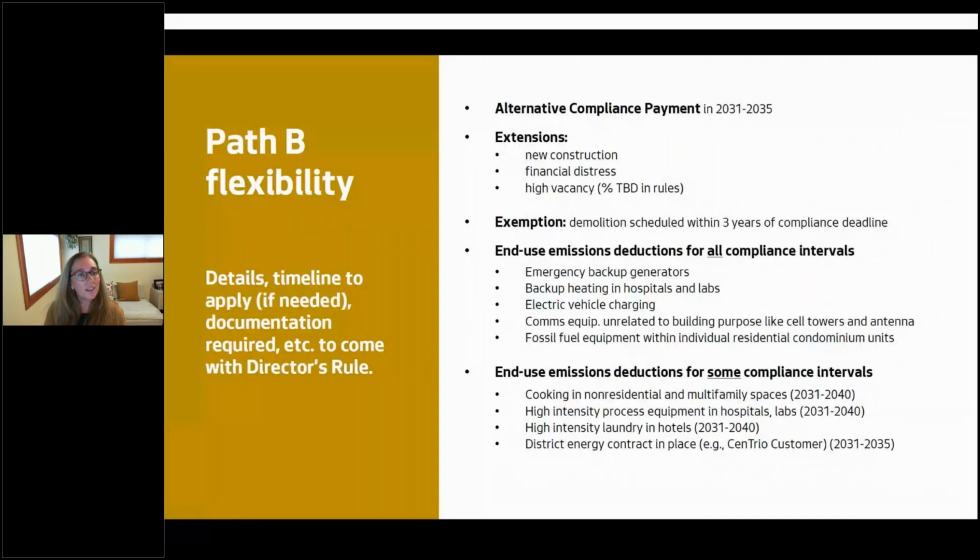Okay, so let's talk a little bit more about this path B. Again, path B is generally following the standard target paths, but we recognize there's just things going on in buildings and need to have that flexibility to plan over time. So there are some options for an alternative compliance payment. This is just in 2031 to 2035. That would be a payment based on the metric tons that you're over the target. If you're just over a little bit and you want to just pay that, that's an option. Also exemptions, obviously, for demolition, exemptions if there's extreme financial distress, high vacancy rate, the percent will be determined in the rules. And then end use deductions.